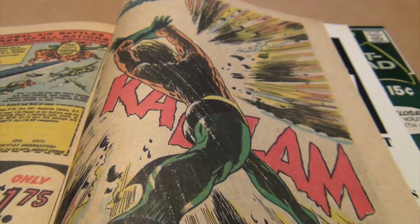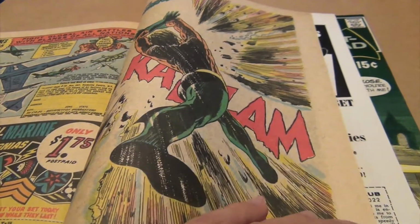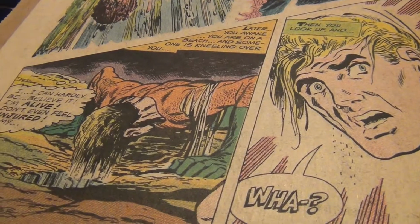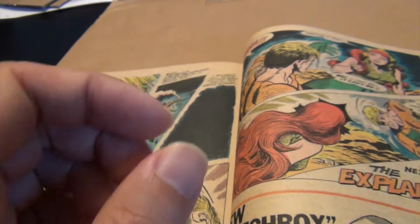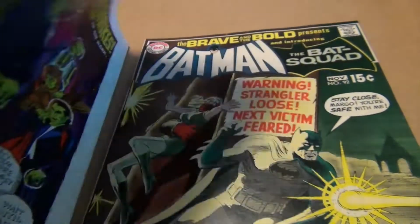It's one of those drawings that you have to look closely and then pan up to fully appreciate. Just look at that. He is the artist for Aquaman, no doubt in my mind about it.